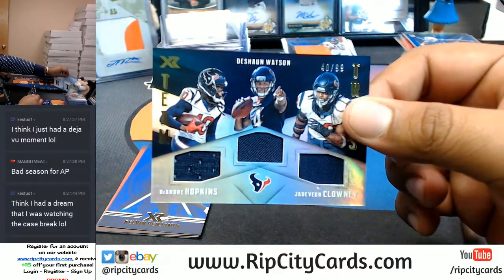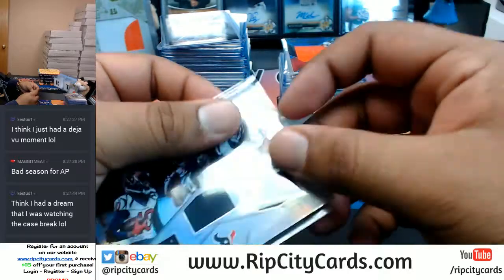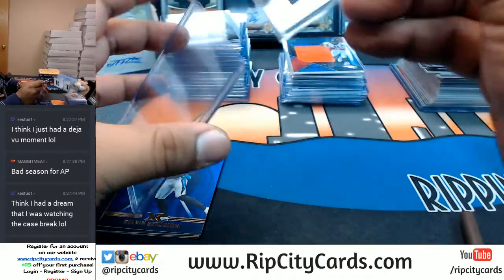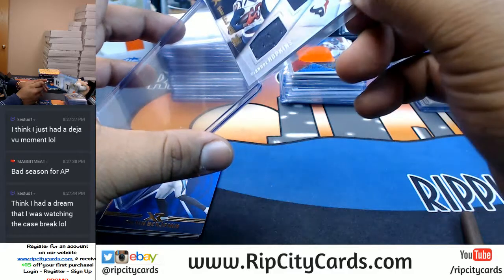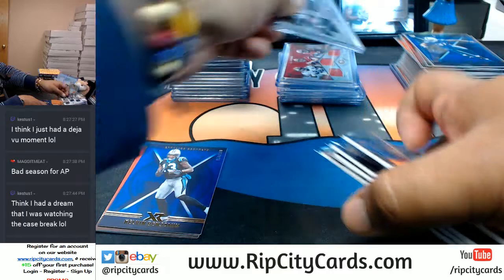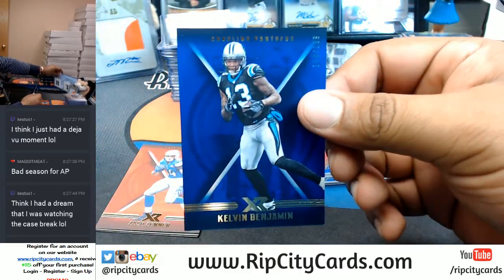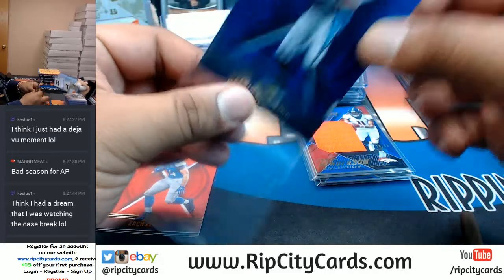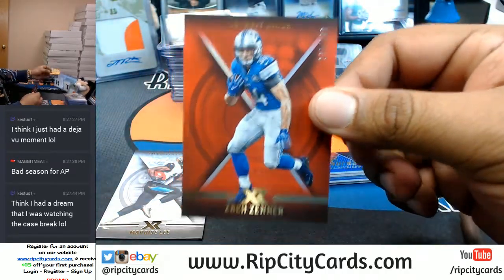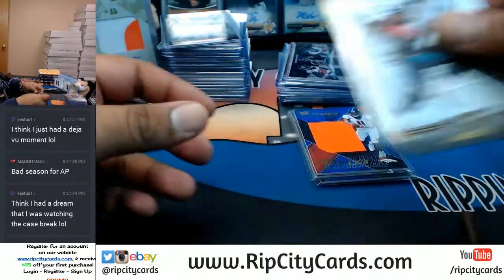DeAndre Hopkins, Deshaun Watson, and Jadeveon Clowney. Triple Relic to 99 for the Texans. How about Deshaun Watson? Out there killing it. Deshaun Watson. Kelvin Benjamin for the Panthers. Zach Zenner for the Lions. And then a couple base cards.